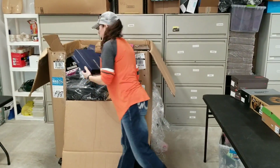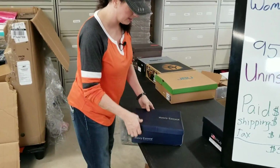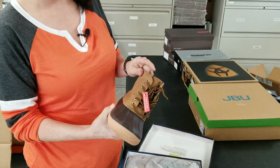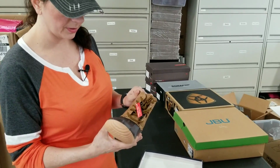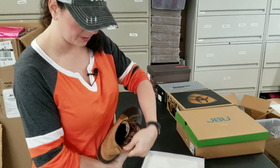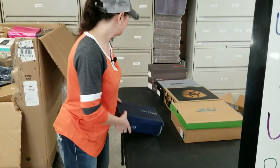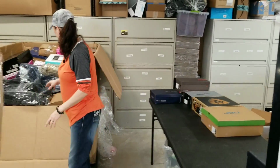Here's another pair of Henry Ferreras, definitely a different style. Duck boots. These are suede leather, weather resistant snow boots, and they're plaid on the inside, but brand new. As you can see, I love the shoes because they're always in such good shape.